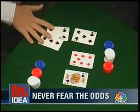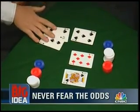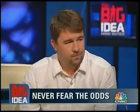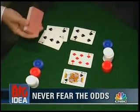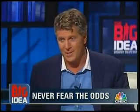Now, you know that there's 13 spades in the deck. You've accounted for 4 of them, the 2 in your hand plus the 2 on the board. So there's 9 left. It's 9 left out of how many cards in the deck? Out of 45 cards in the deck. So you've got a 20% chance. It looks like you've got a great chance, but in reality, you only have a 1 in 5 chance.